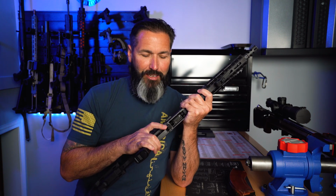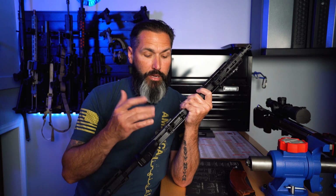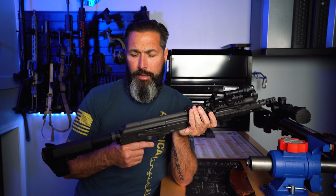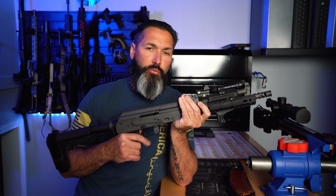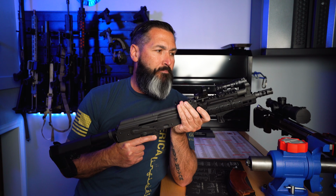But the ones I've seen are shady looking. I wouldn't trust them. I would like to see maybe Rifle Dynamics work on offering a more high quality one, and I would definitely send the gun back for an upgrade if they did that. But other than that, I am super happy with the way the gun shoots and the way it performs. So let's take a look at some video of it.